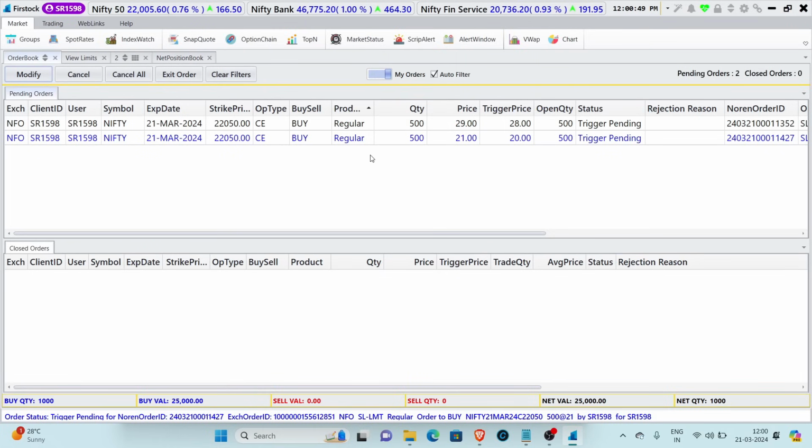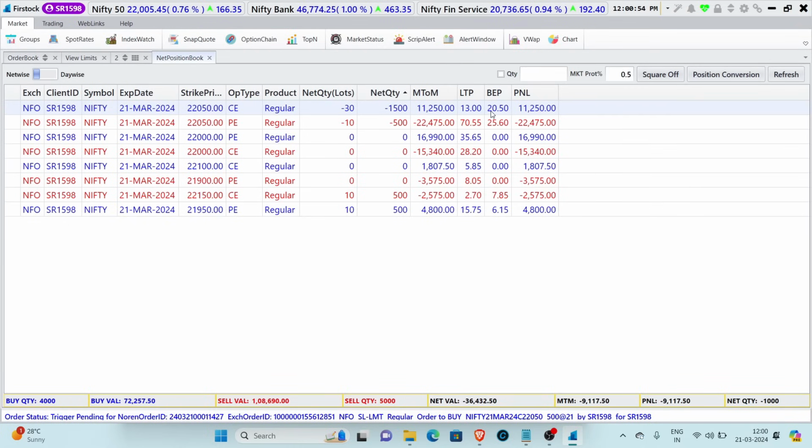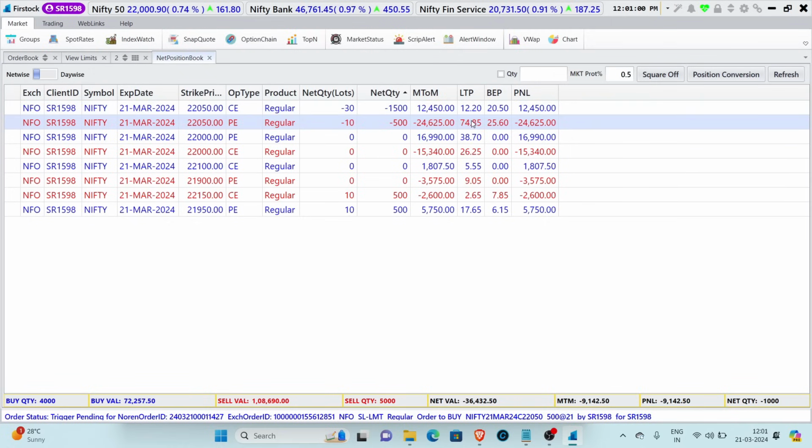rupees. So you can see I have one stop loss at 20, one more stop loss at 28, and currently the call option is trading around 12 or 13 rupees, and the put option is trading around 72 rupees. So this is the trade as of now. Let us see where we can hit by the end of the day.